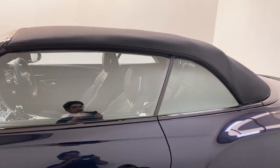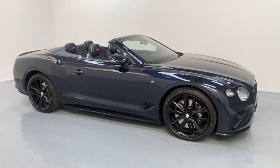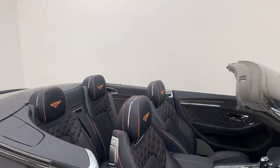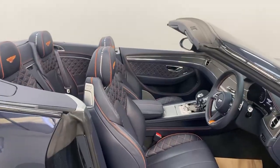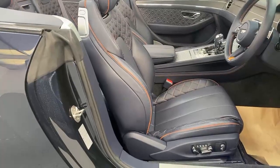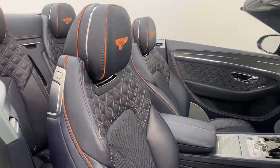Let's take a look at it with the open roof now. Once you fold down the roof, you can notice this vehicle is even more amazing and you can take a glimpse of the interior. As I mentioned, this one is with the bespoke Mulliner specification. These seats are covered in Brunel blue leather with contrast mandarin stitching and piping. And it's also got diamond quilting on the top.